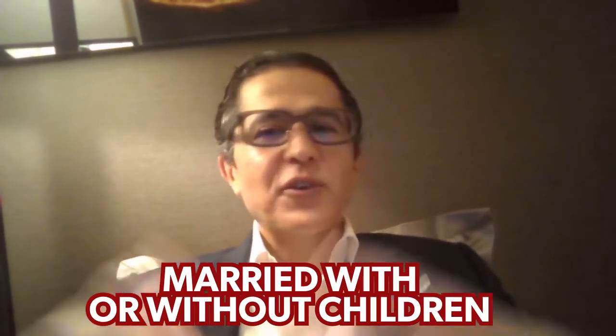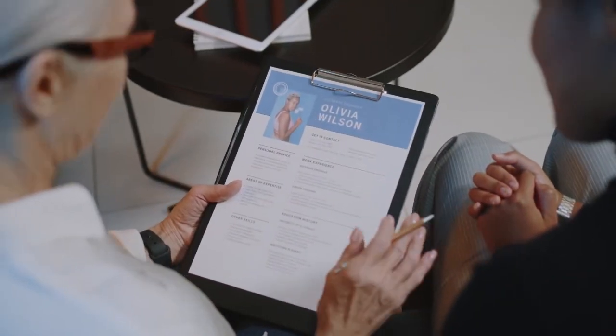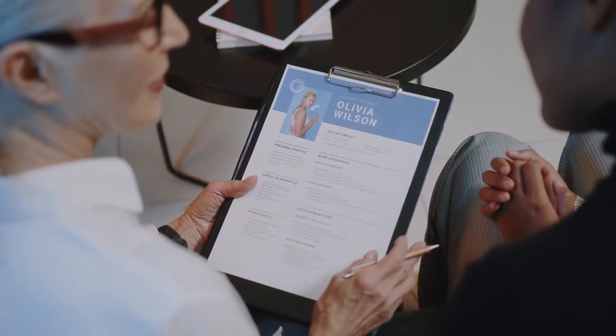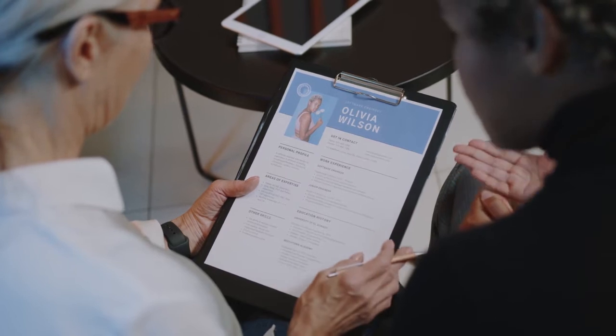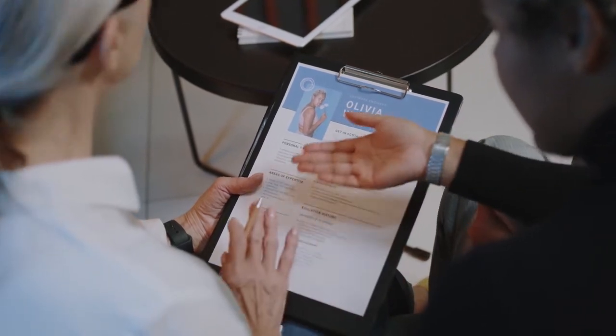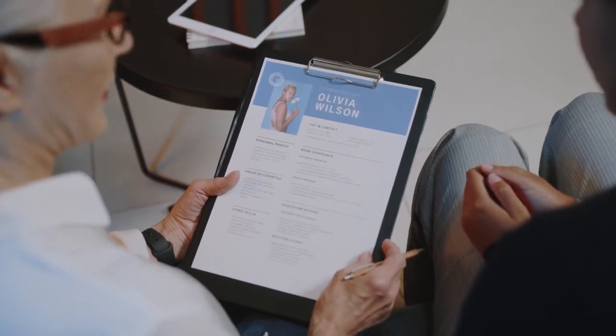Your resume, number 3. Please don't put your religion, age, nationality, or whether you're married with or without children on your resume. I know this is a common practice in India, Middle East, and Africa, but please avoid this on your application and resume to the Canadian employer. When an employer sees this, they know immediately that you're not applying from Canada and they can filter you out, which takes us to the next point.